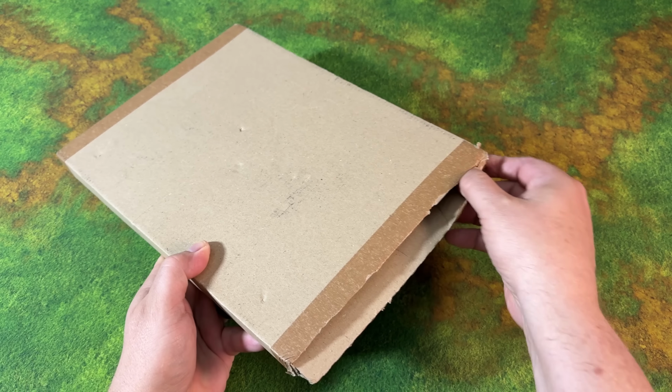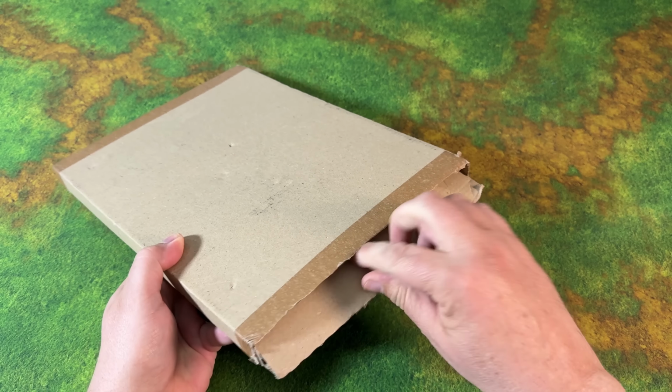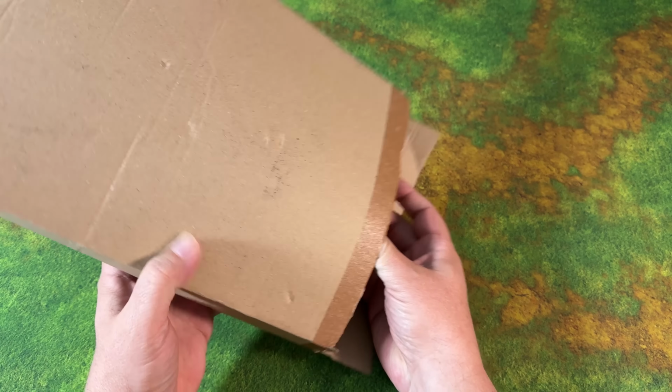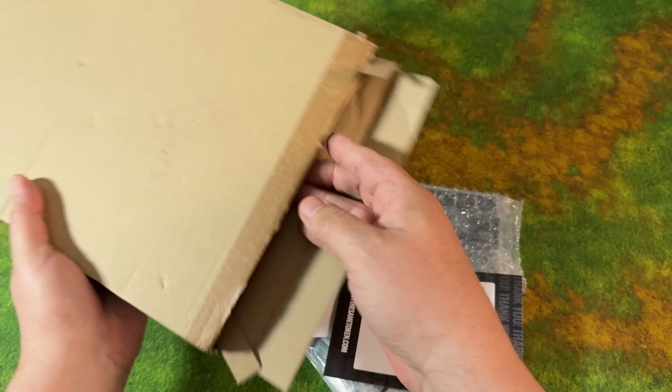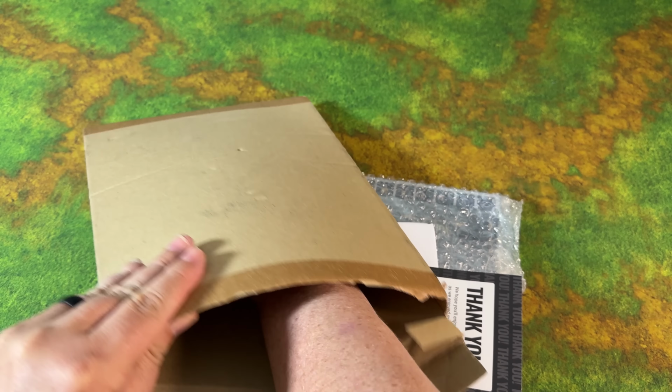With that said, I have bought a lot of stuff myself. After we take a look at this stuff, we'll take a look at some other Arkham Horror items that I purchased with my own funds.